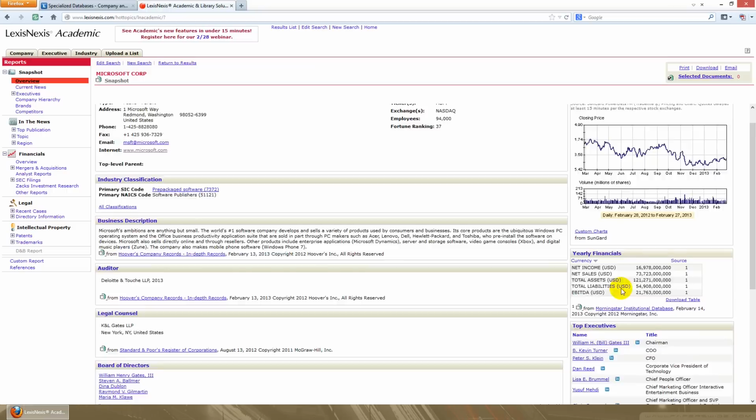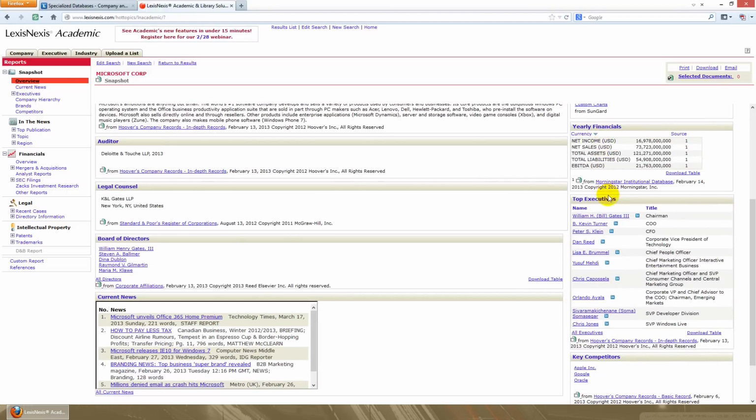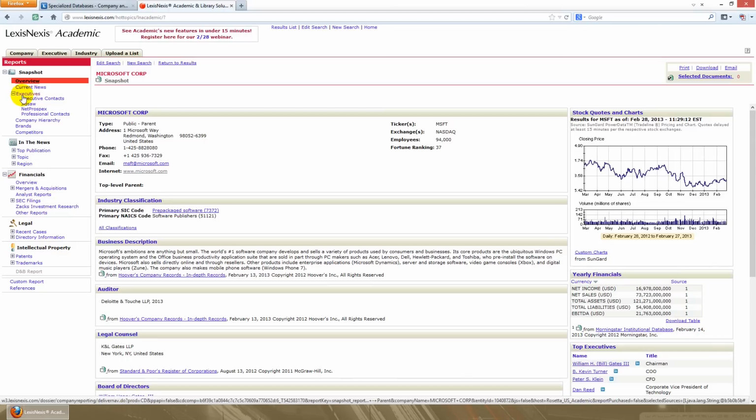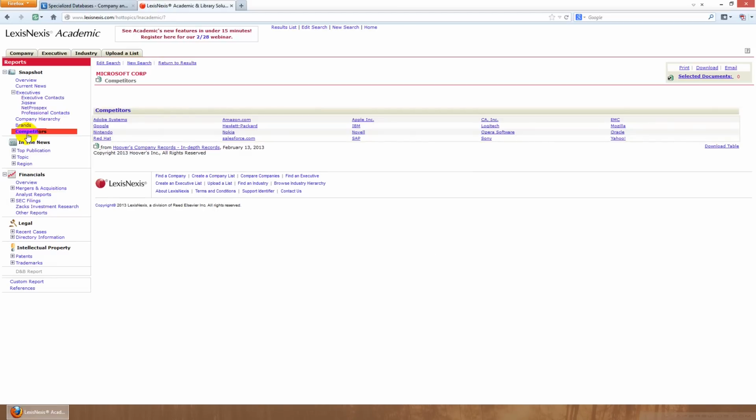A brief snapshot of yearly financial data, top executives, and if you click on their names, you'll get their biographies, legal counsel, and auditors. Then over on the left menu bar, you'll get much more in-depth information. Current news about the company, again, those executives and their biographies, a company hierarchy, major brands, and then key competitors. That's a big piece of information there. Their competitors are also hot links, so you may click on the name of the company and get the same information on the competitors.